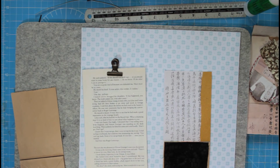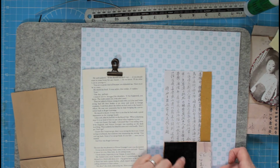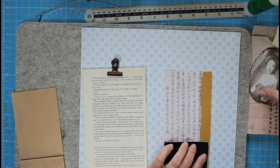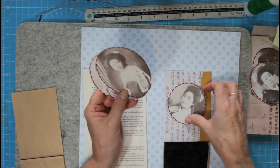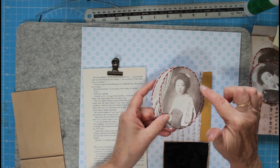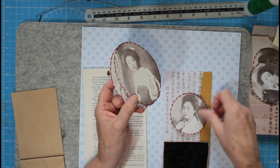I think is gorgeous. Now let's have a look. Have we got a little bit there? It looks too liney, doesn't it? Now I've got these that are in the kit. Aren't they lovely? And I've put some red, I got a Sharpie and put some faux stitching down it.